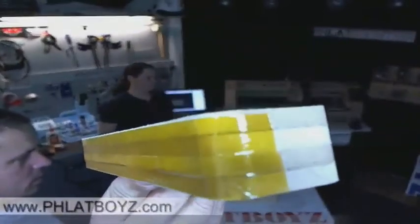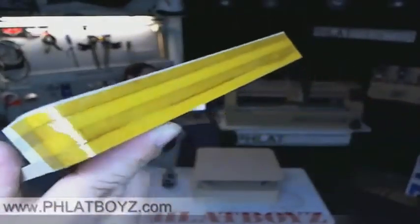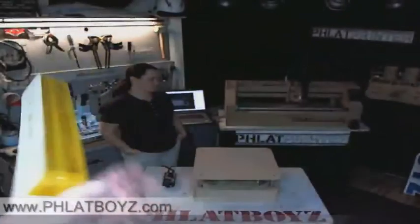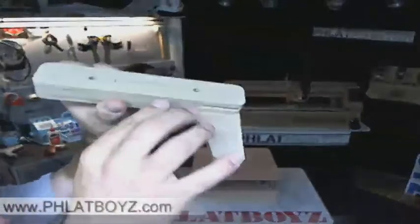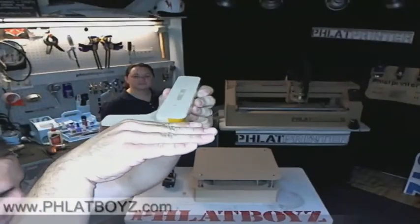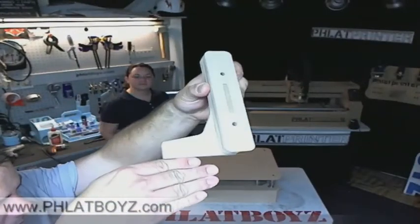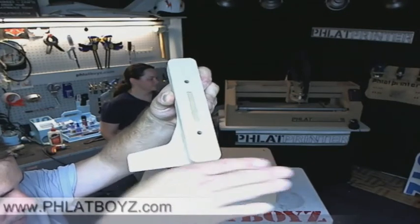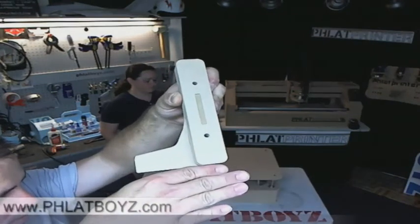So here's the tape. Oops, almost nailed the camera. It sticks real well. I put it on the side there. I've also put it on the bottom. That piece in the middle is just for alignment. When you're stacking these parts, this piece here actually rides along the front lip behind the drive roller, and it allows us to make sure that we're square. Because if you follow that line, it is square.